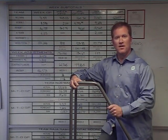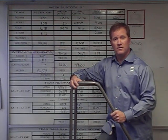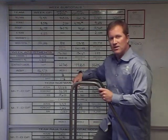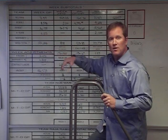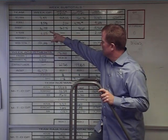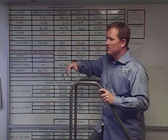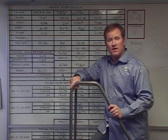Now, let's move on to the board. The board at Setpoint is the way we measure profitability and the way we make money in this business. First of all, let's look at some of the numbers here and see how we're making money. We have teams up at the top here. These are our project engineers that run different projects. We have up here Newman, Bobble, Ramjet, and A-Team. These are the 4 groups that run projects at Setpoint that generate profit for us.